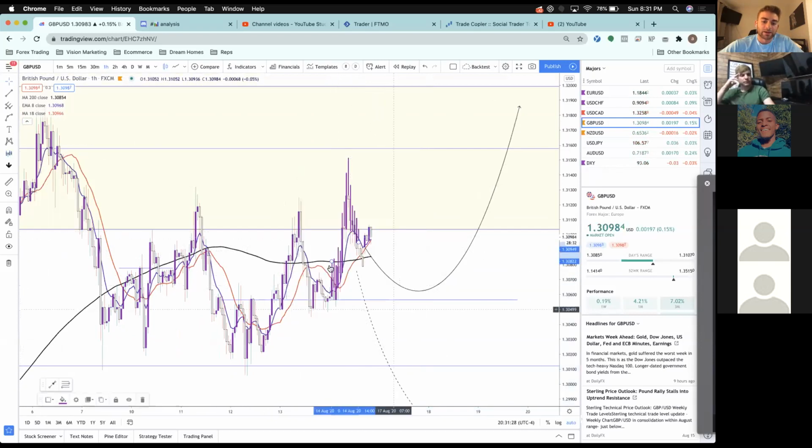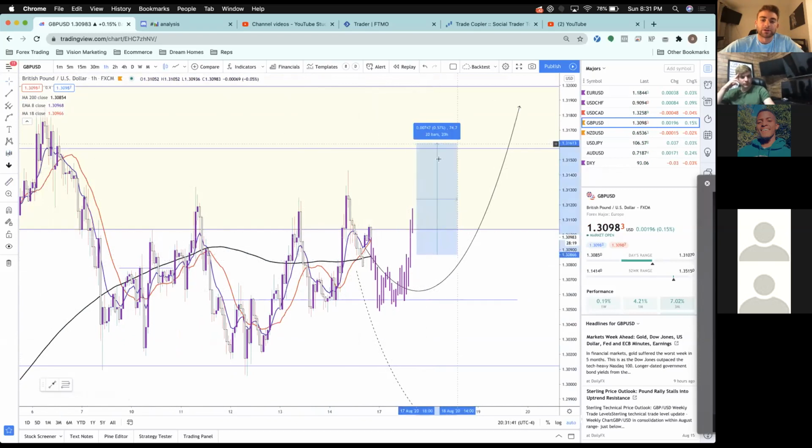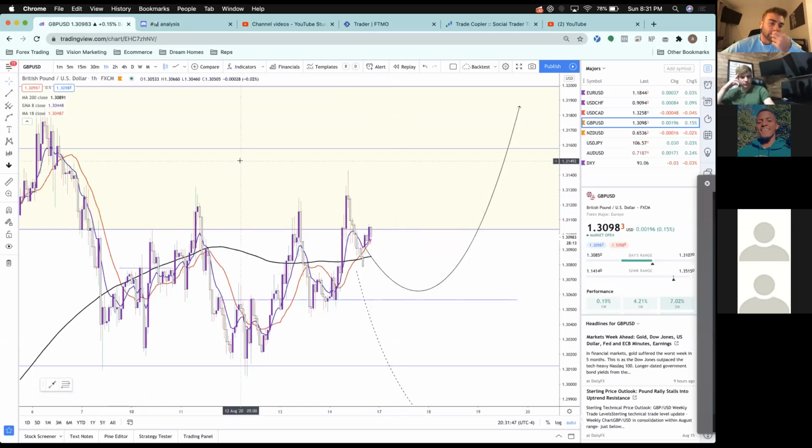We need to pull back a little bit more than that, actually. We're going to pull back from here. Boom. So we need something like this: pull back, find support, then go long, like in this area, and target the higher time frame on the 4-hour. So we've got a little bit longer to wait on GU.